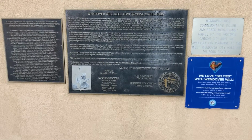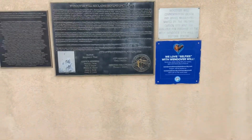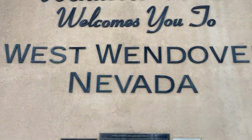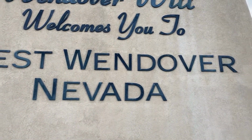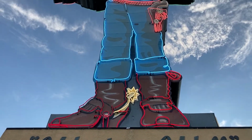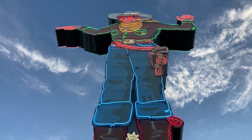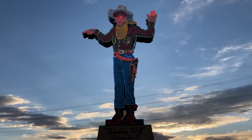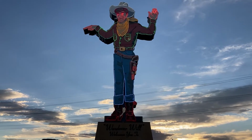After our wonderful stop, we decided to keep going on all the way through Nevada, pushing onwards, getting back home, but we had to make one final little stop at this place called Wendover, Nevada. Now, Wendover, Nevada actually sits right on the state lines between Nevada and Utah. In fact, the state line splits right through the middle of the city.